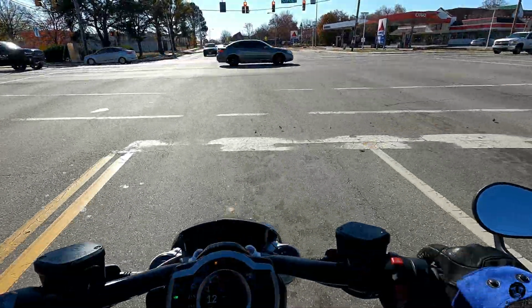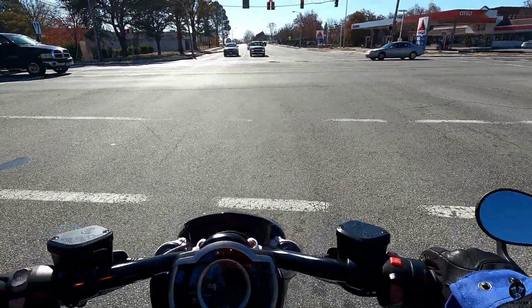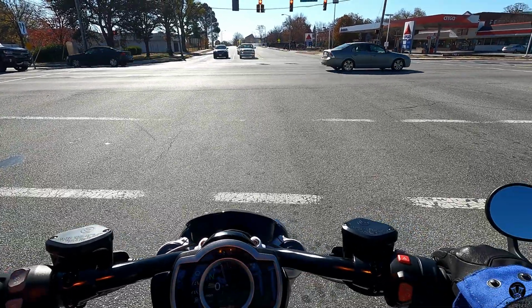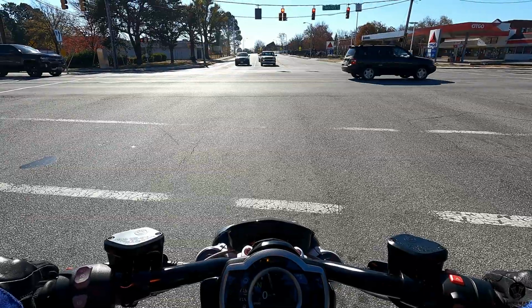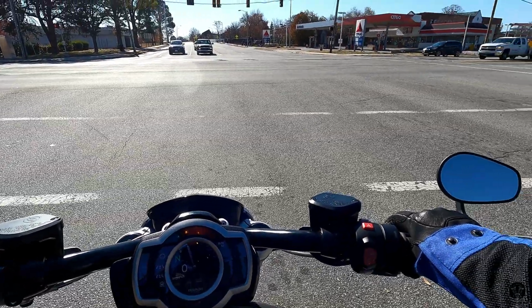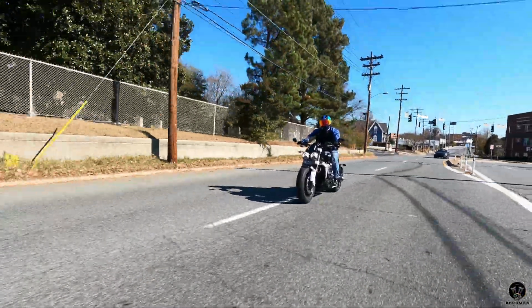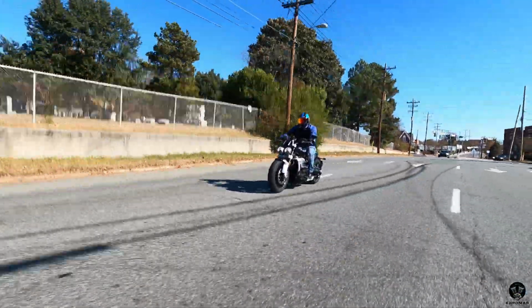The suspension on this bike seems pretty cool. It eats up a lot of the bumps. We went over some railway tracks. I felt a couple of them, but they weren't bad at all. The sound of the exhaust and the engine make a nice throaty sound.